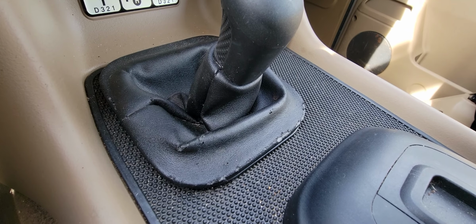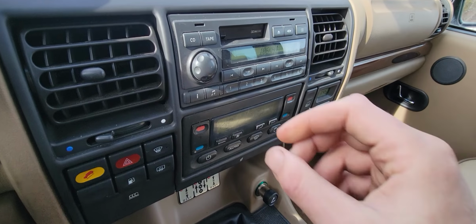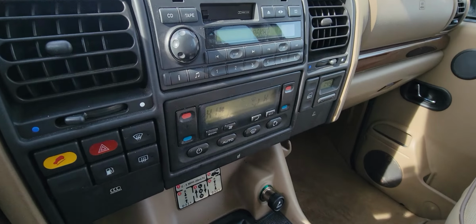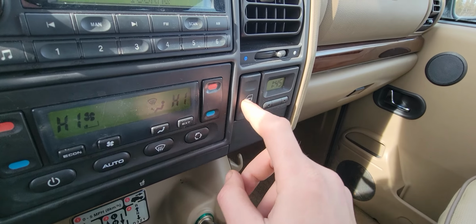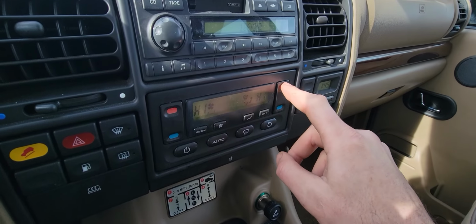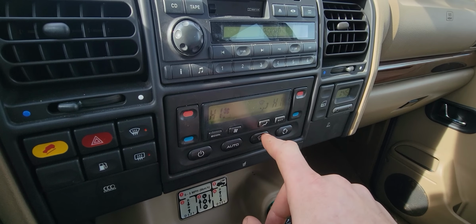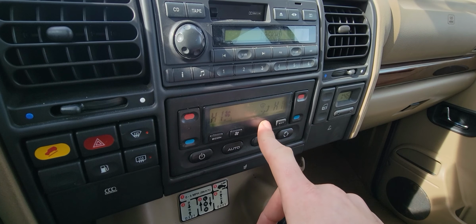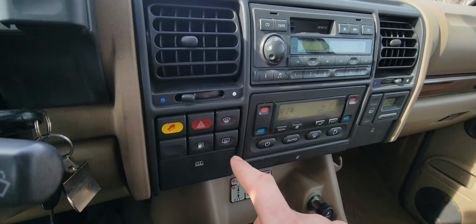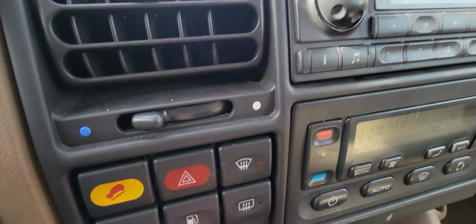That boot there has a little wear on the edge as well, but everything else, radio. I've never tried the cassette or CD. Lock, unlock, heat selections, defrost, auto, changing the selector right there, fan speed, everything. I just go through and show because I'm a big fan of Audis, and I know Audis had some electrical quirks.